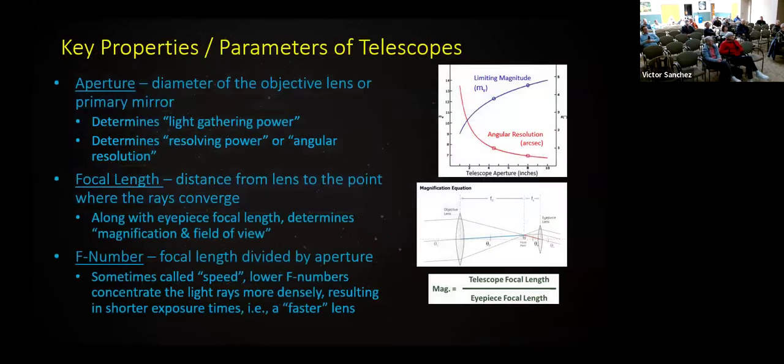So what are the properties of each of these telescopes that are important? And the first one, I've heard this phrase many times: aperture is king. The aperture of your telescope is the diameter of the light bucket that's capturing the light, this cylindrical structure. The diameter of that lens or primary mirror basically tells you how much light you're going to gather and focus down.